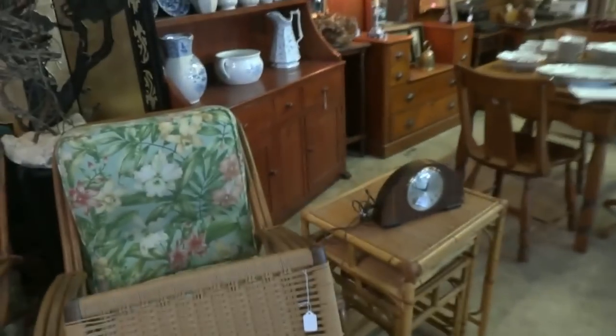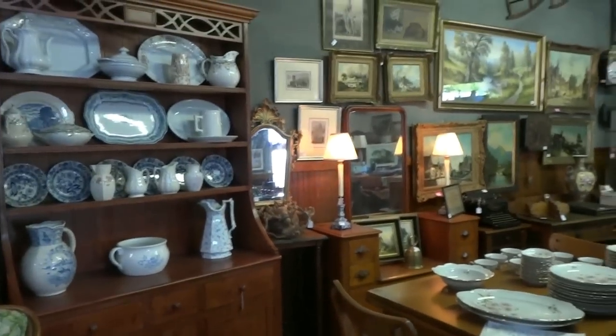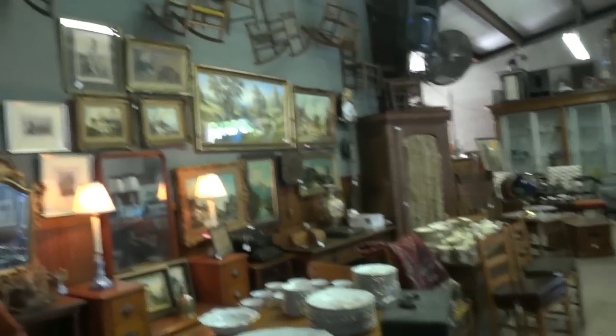Hawaiian, nice pieces, set of masting tables, great fold-up. So now we're jumping on over here. We got the walnuts in this area. We have some maple. Look at the chairs. All those are all children's chairs. Look how cool they look hanging up there.